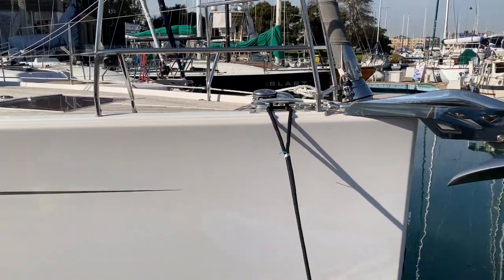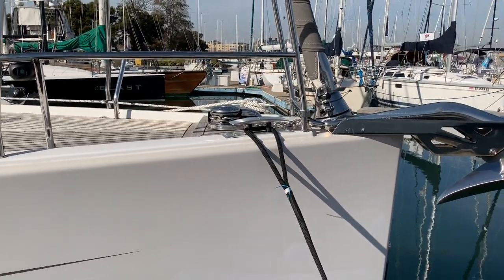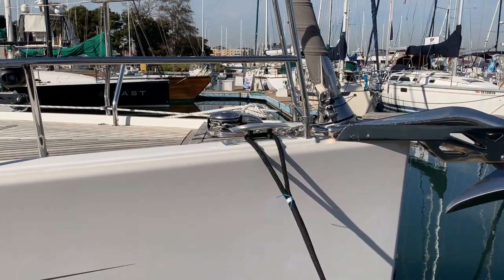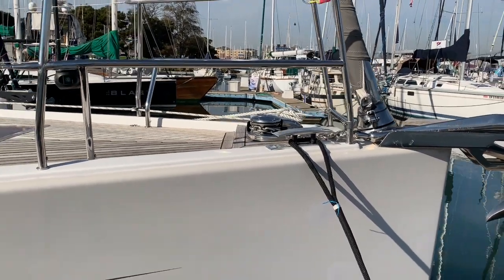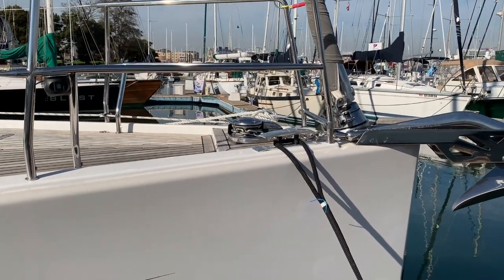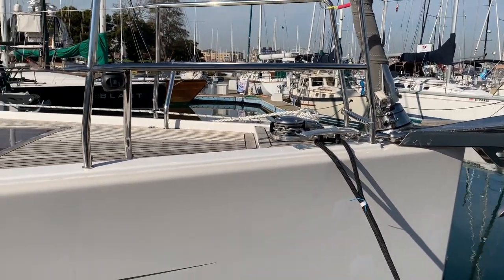The pop-up cleats are a nice feature, get them out of the way, and allow you to have that sleek look and not stub your toe when you're walking around on the side decks. The quick windlass drops the chain down into the forward anchor locker below decks as well. All in all, a very clean setup on the bow.